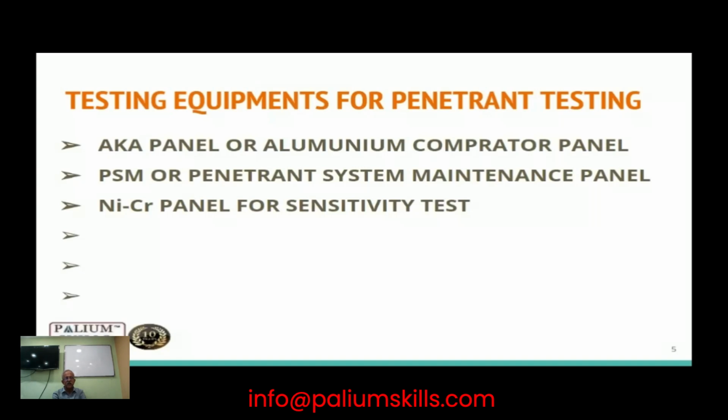These are generated cracks on nickel panels, and a slight coating, a thou coating of chromium is put onto this nickel, so that it doesn't get tarnished very easily. As we know, nickel is a very ductile material, and therefore can be tarnished. So that is why chrome is plated on that. So it is called a nickel chrome panel, and sensitivity ranges, as I told you, from 5 micron to 50 micron depth can be tested with this nickel chrome panel.